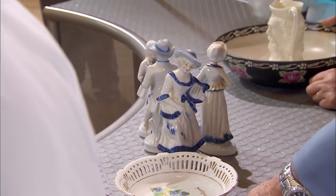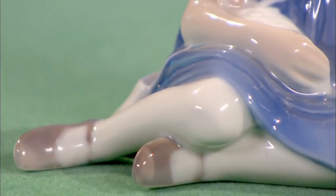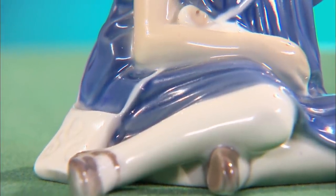Next, a piece of collectible modern porcelain has appeared with Ian. And you are? William. Hello. How did you get it? Car boot. So you paid a fortune for it? I'll tell you later. You'll tell me later? Yeah. All right. Well, it's not terribly old. It's fairly modern Copenhagen. They reproduced it over a period of time. So how old is it altogether? Five or six years old. How long ago did you buy it?